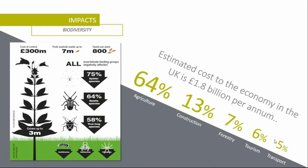Balsam is there because of its biodiversity impact. Primarily, it outcompetes other species along the riverbanks and causes populations of beetles and insects and bugs to decline. But it also is pollinated by the bees. The bees tend to love this plant, and you end up with that preferential pollination again. And things like the purple loosestrife and the lilies don't end up with the attraction that they would normally get.